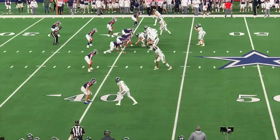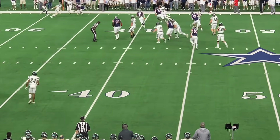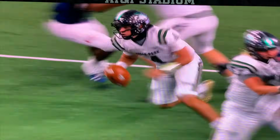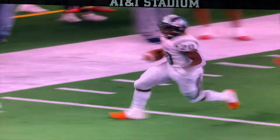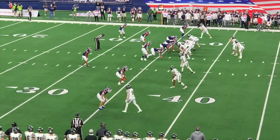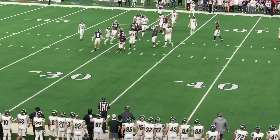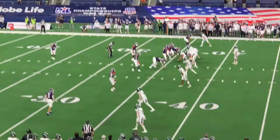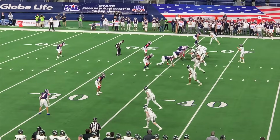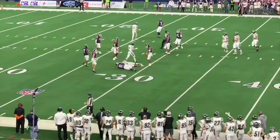Cedar Park looks like they mean business on this drive. Back, squirts out again. Little dump off, and that'll work. The ball was fumbled forward at the 30. Oh, a dangerous tip, but it falls safely to the ground. And a big 3rd and 5 here. Hernandez back, guns it in. That'll be good enough to beat the mistake.